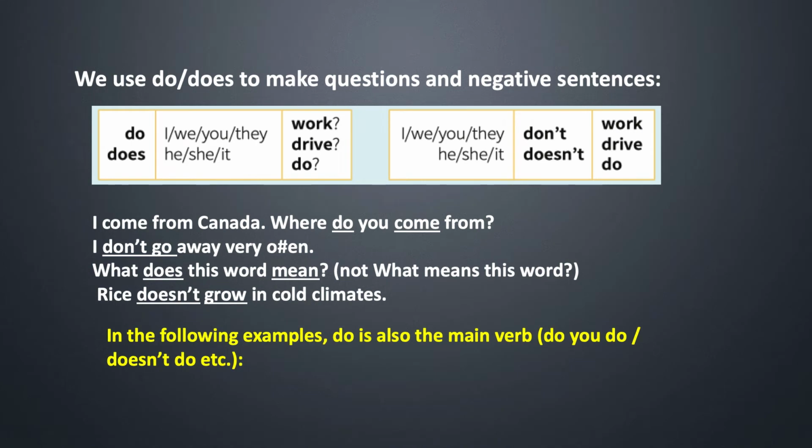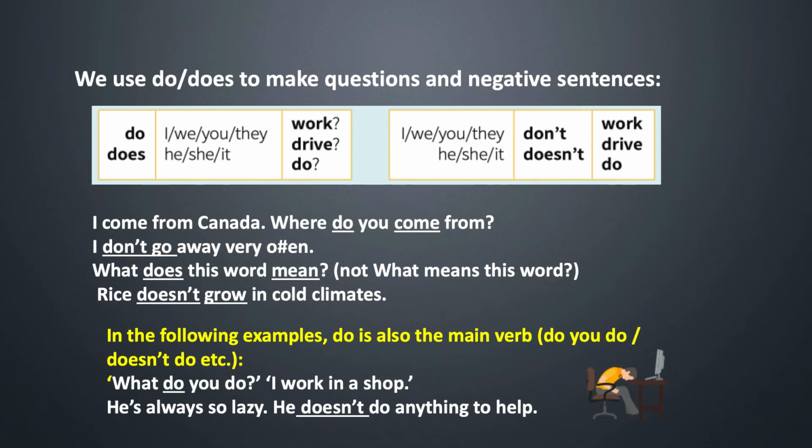In the following examples, do is also the main verb, like do you do or doesn't do, etc. What do you do? I work in a shop. So the second do is the main verb. He's always so lazy. He doesn't do anything to help. Again, the second do is the main verb.